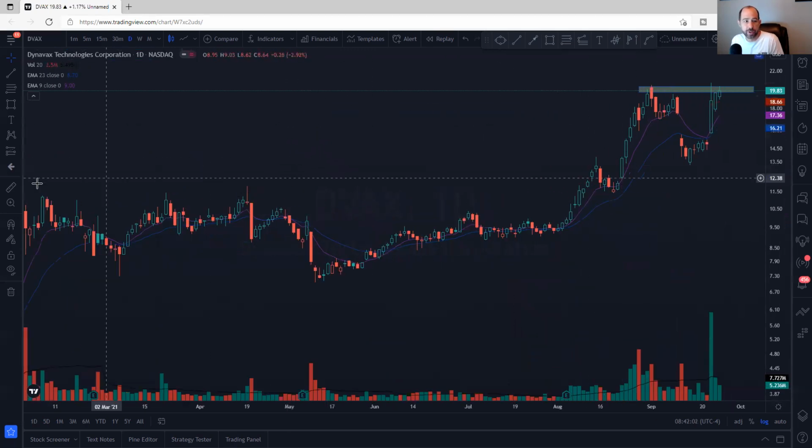So this was obviously an area right here. There it popped off. It then sold out, right? Went up to this $20 range, sold all the way down to 13. That's a 35% decrease, right? It's a pretty big drawdown. And now it got back up again.